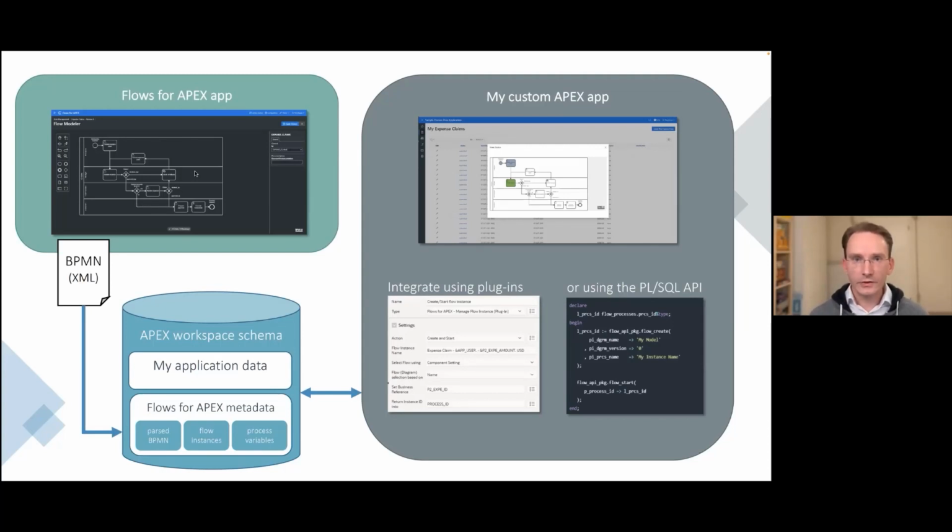For the interaction to take place, and I've shown you this before, we have the custom Apex app where you can use our plugins to interact with Flows for Apex, or you can use the PL/SQL API to programmatically do something more that the plugin maybe doesn't deliver, or you'd like to do something extra like calling a web service or whatever. So you have full flexibility on that side.